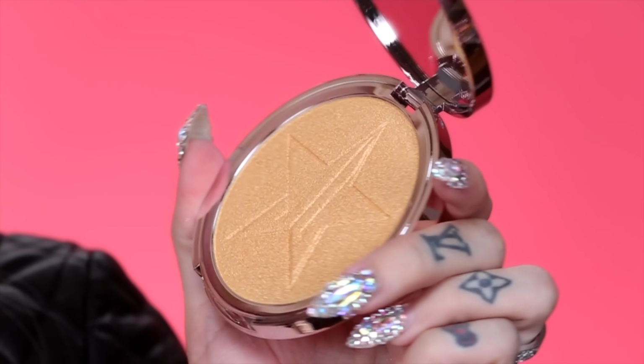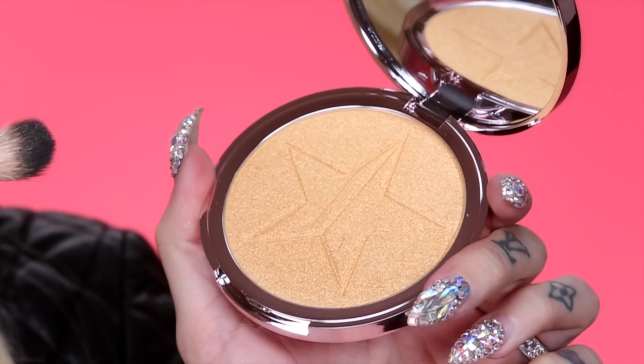Now I am launching 2 new Skin Frost highlighters in this collection. One of them is called Summer Snow Cone, and she looks something like this. I have been keeping this a secret from you guys for a while now. I think I've worn this on Instagram like 8 times and I've never tagged it, and everyone's like, girl, what's that highlighter? Don't be shady. I always was just kind of tiptoeing around it.